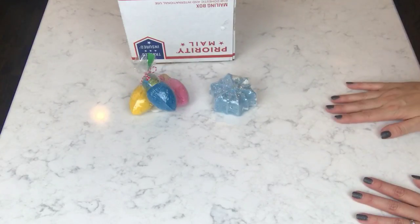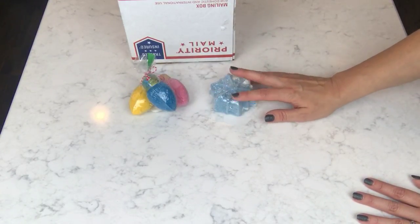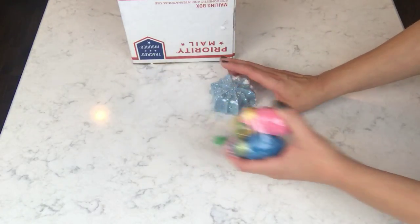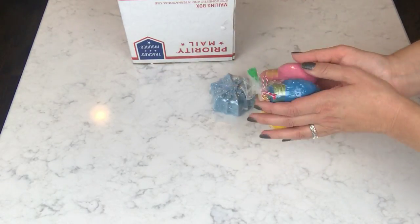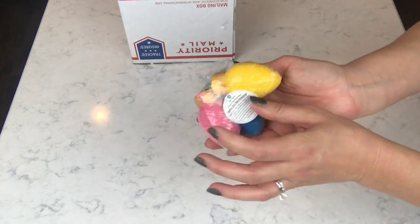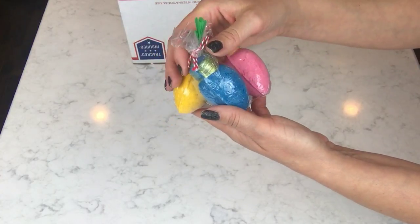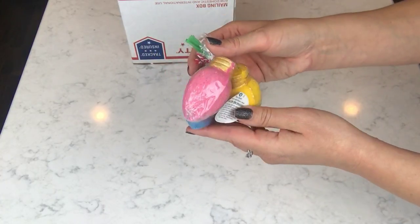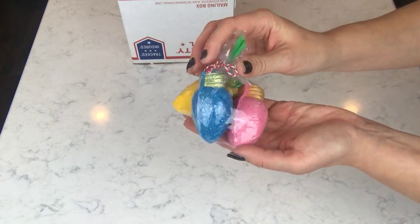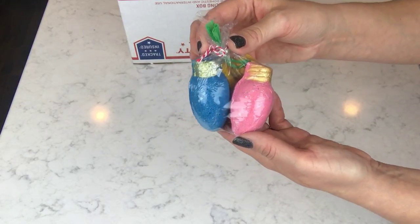Okay, so next I don't have the box for this anymore. I did toss it, but I also wanted to show you guys I have two items from Rockin' Oil, and these are adorable. Okay, so these are the holiday lights. Look how cute they are. They're three separate bath bombs, so you can use them all together, or you could use them separately. I think they are so cute.